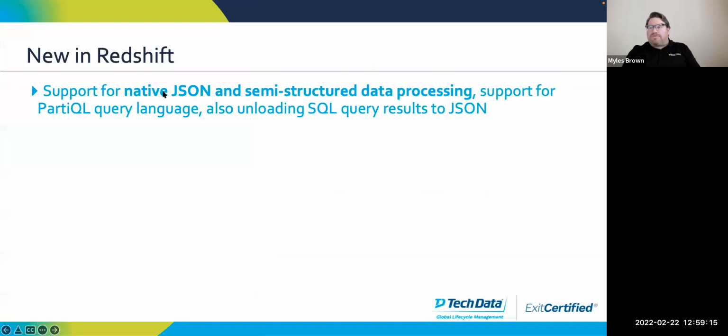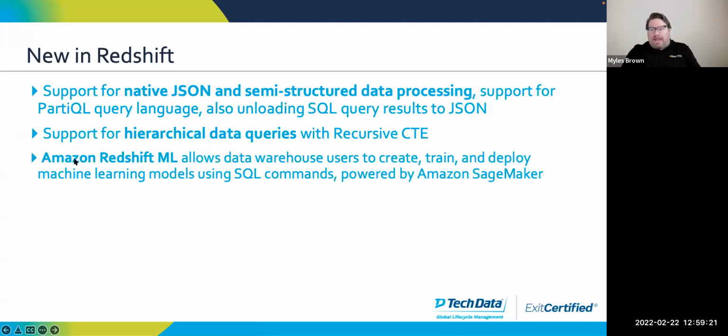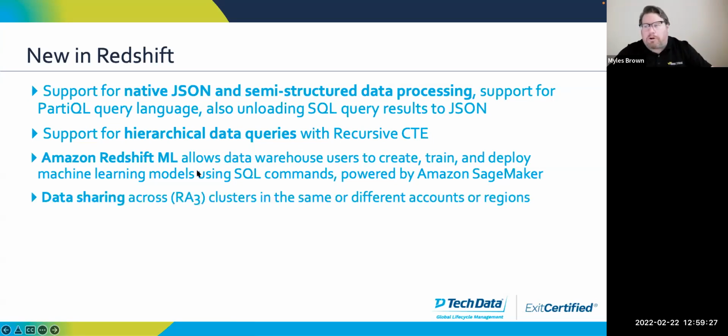Some other new Redshift stuff: support for native JSON, pretty cool. Hierarchical data queries. Finally, Redshift ML is generally available. I'm not going to get too much into that, that's a whole can of worms. Data sharing across clusters, they can do it in the same account, in different accounts, in different regions. So this idea that your Redshift data isn't stuck right there.